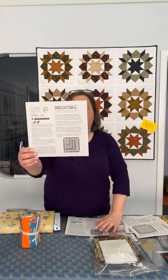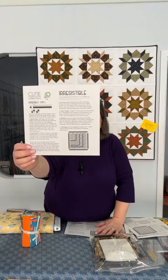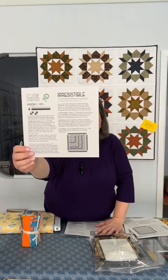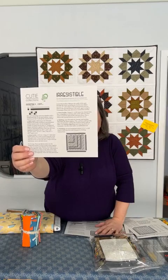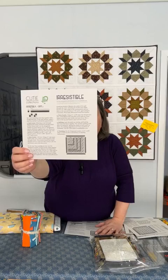And then we have Irresistible. I'm going to do my best to hold this up. This one's a cool one. This one has directions for 4 different sizes. The different sizes are crib, lap, twin, and queen.